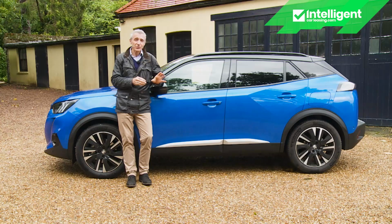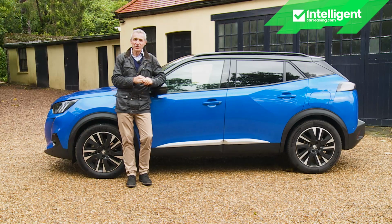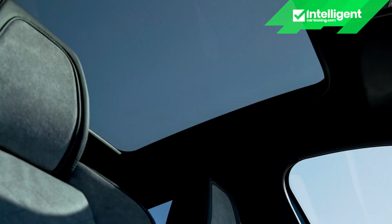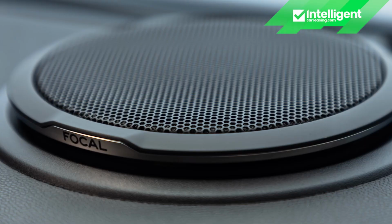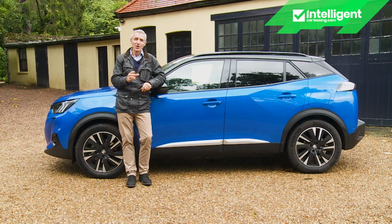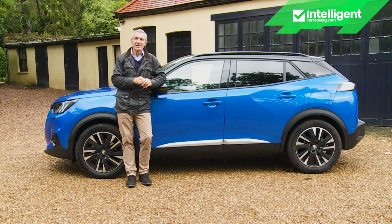What else? Well, avoid entry-level trim and you'll also be able to specify the expensive option of full grain leather upholstery in your 2008, complete with powered seat adjustment and a seat massage function. Annoyingly, you have to choose this pricey option if you're to get seat lumbar support in this car at all. With the Active and Allure variants, you can add in a reversing camera and a smartphone charging plate. With Allure and GT Line trim, you can add in keyless entry. With GT Line spec, you can add in a Cielo panoramic opening glass roof, and with GT Line and GT models, there's the option of Peugeot's premium Focal audio system. Across the range, you'll be able to buy a subscription to TomTom Live services to upgrade your infotainment system's capabilities, and there's a SpeedCam Danger Zones subscription available too.